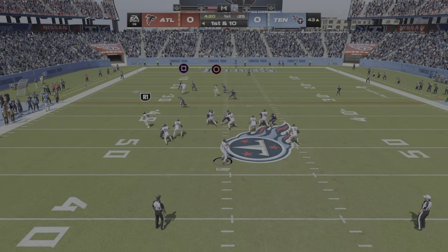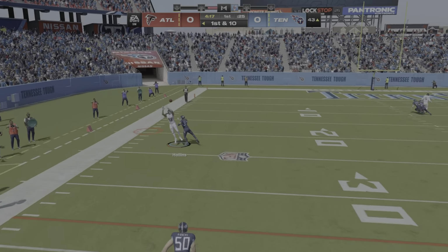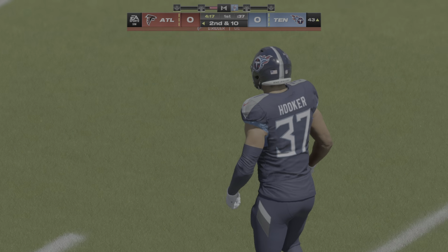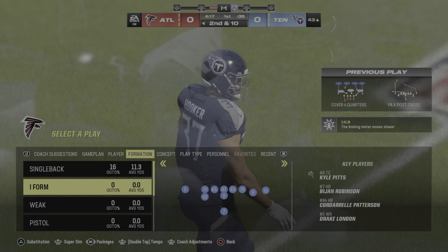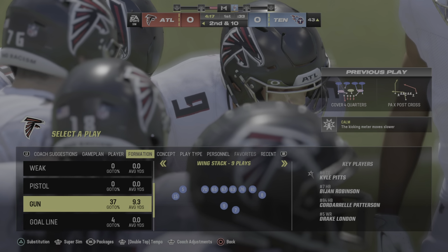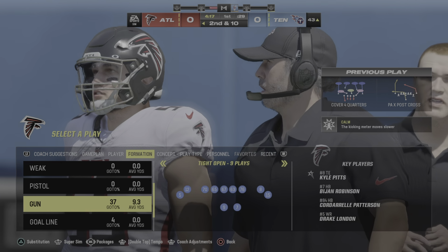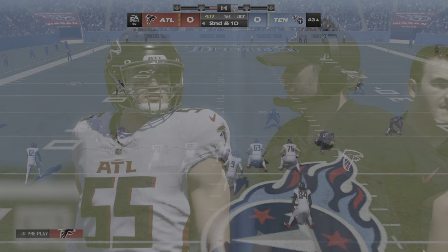Ritter with it after the play fake. On the throw, led him too much that time. It's incomplete. He shook his head right when he released that throw. He knew it was going to be a little off target. Yeah, the excitement got him on that one. Wasn't able to control the fact the receiver was open, and it would have been an easy throw.